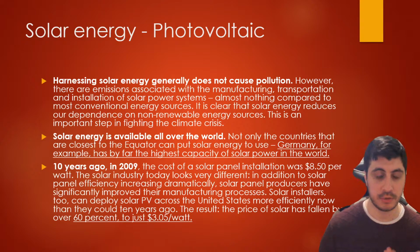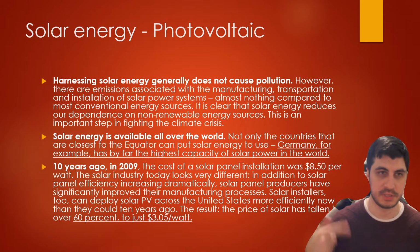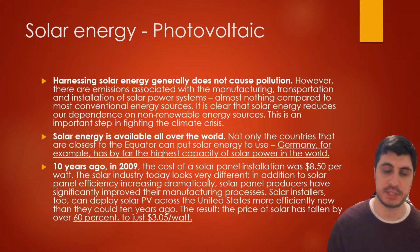So for those of us in the northern hemisphere, which is, I'm assuming, most if not all of us, we point our panels to the south. This gives us the best chance of receiving sunlight all day. If you're in the southern hemisphere, you'll want to point your solar panels north.